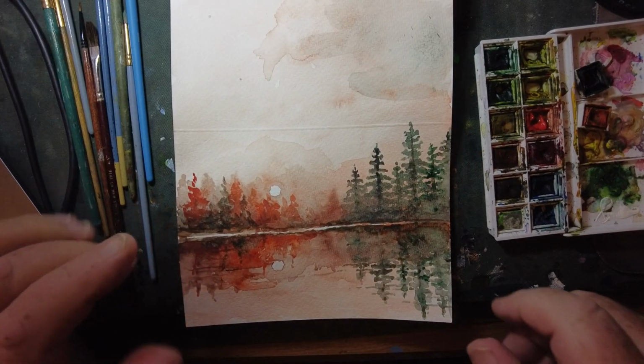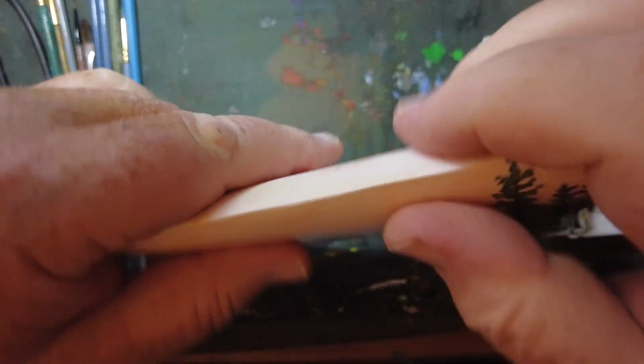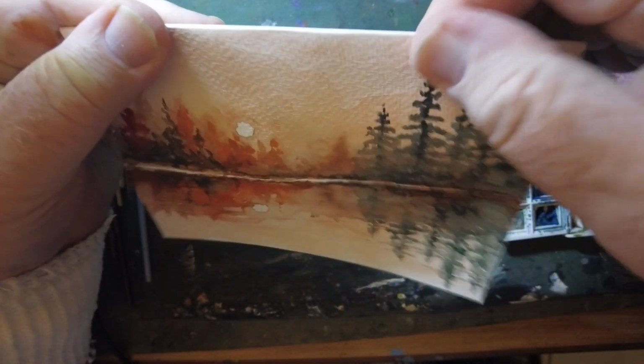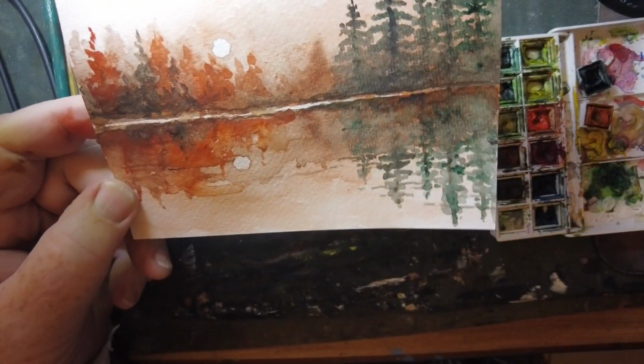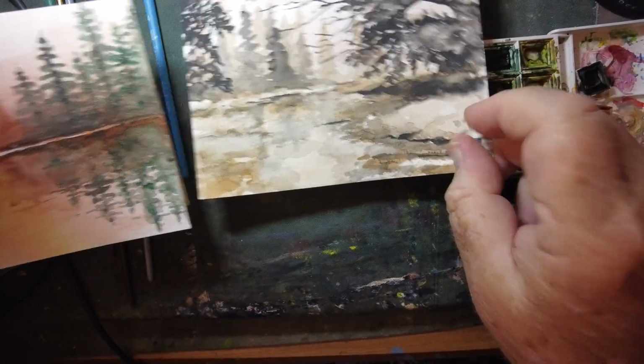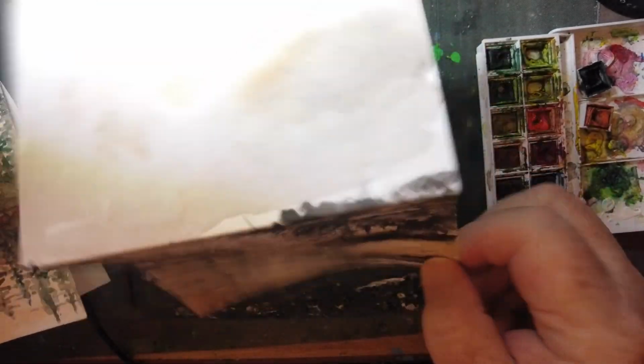Okay. It's dry. Let me fold it. And we'll call it a card. Very similar to yesterday's card. Let's see. So that's yesterday's card. Whoops. That's yesterday's card. Come on.